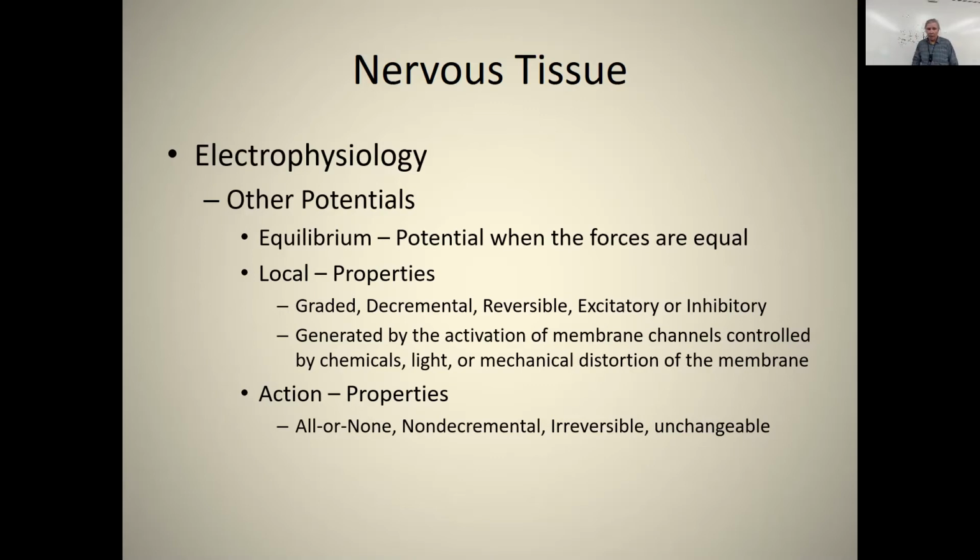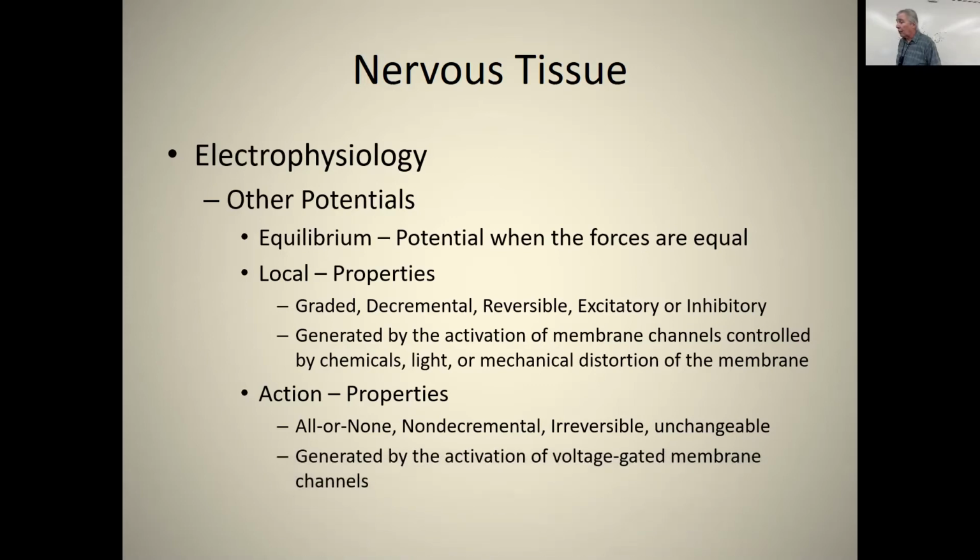It's irreversible. It goes in one direction. That's it. It doesn't go in two directions, for reasons we'll get to. And like I said, it's unchangeable or stereotypical. Every action potential is exactly like every other action potential. And it's generated by the activation of voltage-gated membrane channels at the axon hillock.